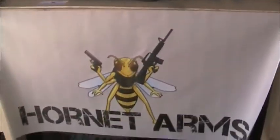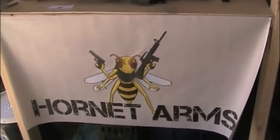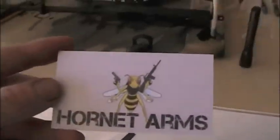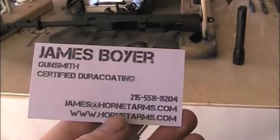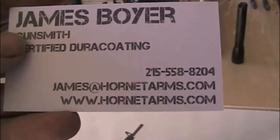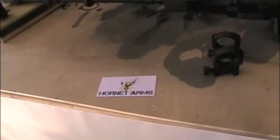As you can see here, another kind of cool thing we got. I had some banners made just for in-shop use. Got Hornet Arms banners. All four of the Hornet Arms employees right now have business cards. As you can see, gunsmith, certified DuraCoating. There's my phone number if you want DuraCoating, call it. Email address, website, we've all got these going on. We just got these in, so that's kind of why I'm doing the video now. It feels nice being able to pass those out and actually get some business from the business cards.